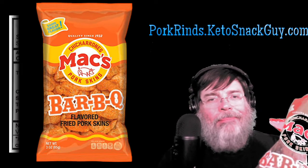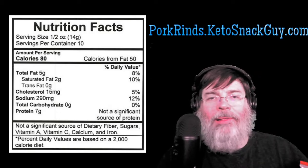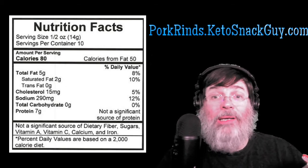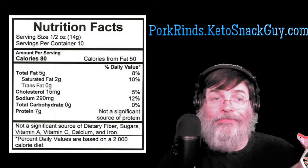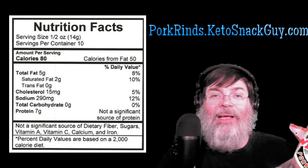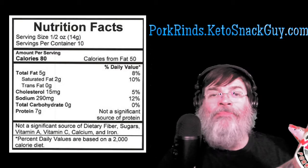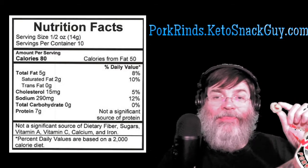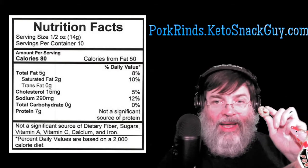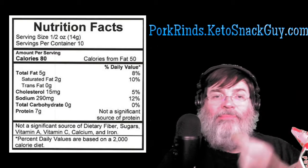Have we looked at this yet? The nutrition facts. So each serving is 80 calories, and 50 of those calories are from fat. Now, on keto, we want fat because our body is burning the fat stores instead of the glycogen, which comes from glucose from the carbs. And when we eat fat, it just makes it more available for our bodies to convert this fat into ketones for our body to operate.